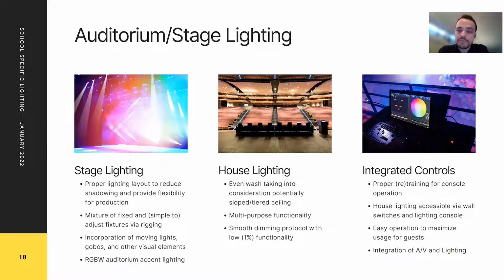We need to make sure that we have proper rigging, and we have not only tested rigging, which is code required, but we also have rigging that is going to be accessible to change the layout of fixtures per show. Motorized rigging is starting to get a little bit more cost effective, and we are starting to see that in high schools with PACs, or we can do counterweight rigging, which is the typical.